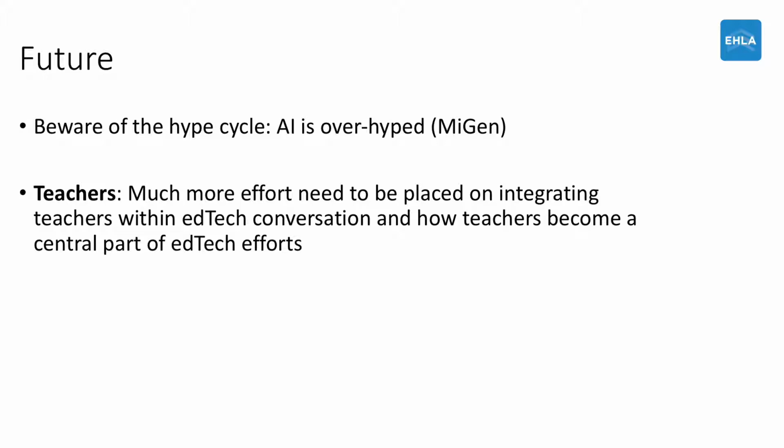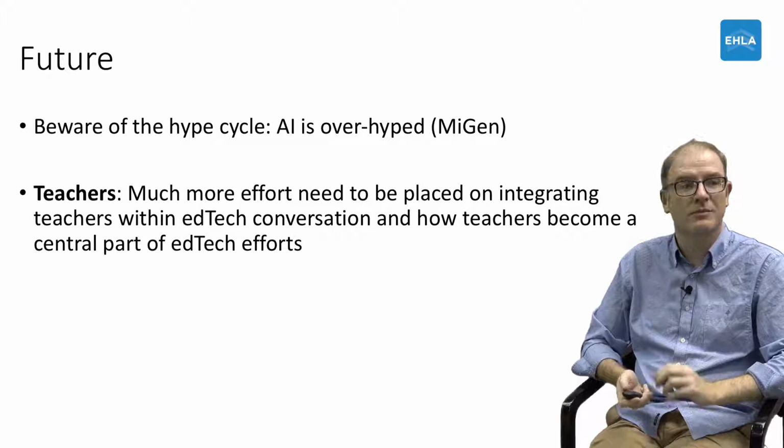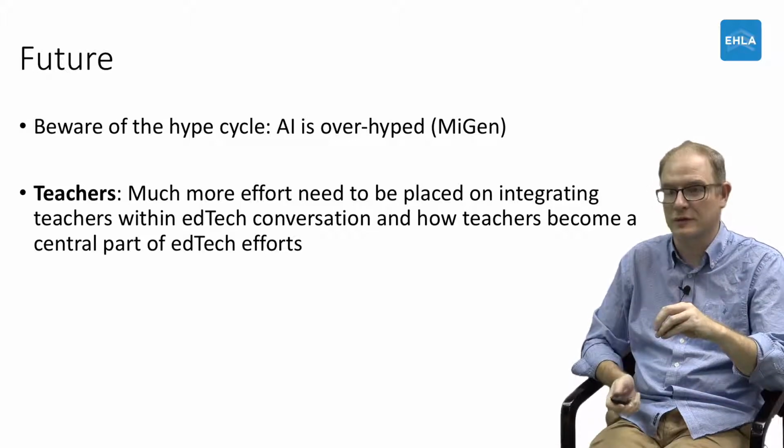And thinking in the short term, in about two to three years, as ed tech becomes bigger, there's an increasing need, going back to what I said at the beginning, to involve teachers as early as possible in the conversation. So how do they become central to the development of technology-enhanced learning, particularly as the commercial side of things becomes bigger and bigger? So I'll move on to the next slide, which is more about the future, but this time the future in schools.